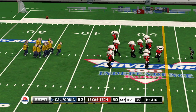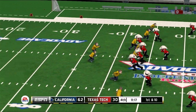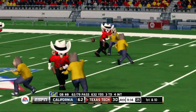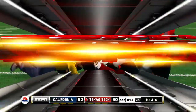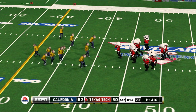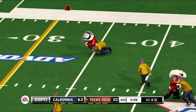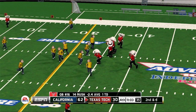From their own 43-yard line, it's first down. California with a commanding lead. Dangerous throw, and this one's picked off. He's tackled right around the 40. Scrambled. Brought down right around the 34. Gain of 6 yards. That'll make it second and four.